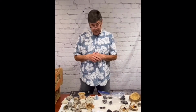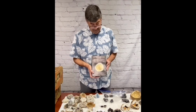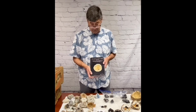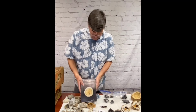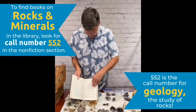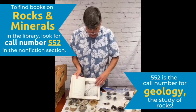I was turned on to geodes by a book. This book from 1979, the author is Stefan Zanatti, and it's called Those Fabulous Keokuk Geodes. And in here, this person gives extremely detailed information about these different types of geodes, how they're made. There's pictures.